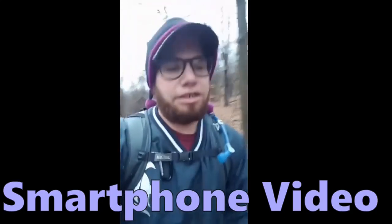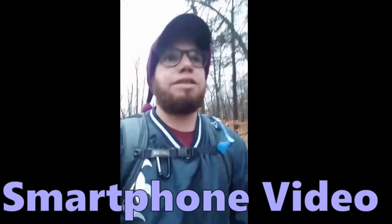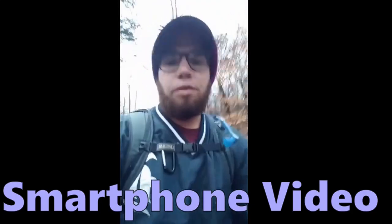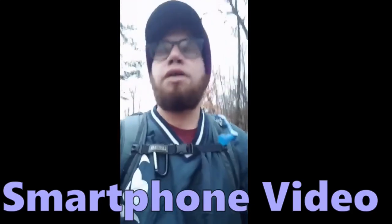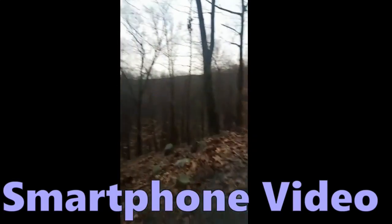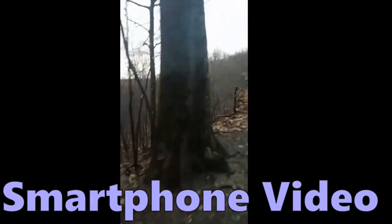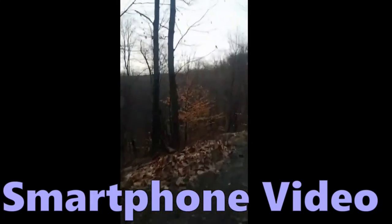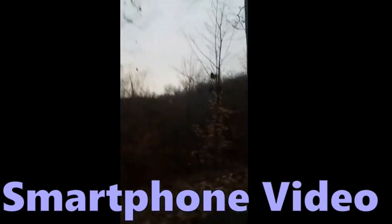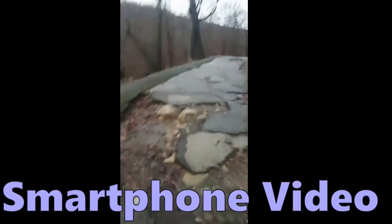Okay, so this geocache is from where I parked. Now, you could park other places, but where I parked, it was 1.37 miles one way. Here's a look at the trail. Now, there's a ton of trails that go in this area, so you really gotta pay attention to where you're going, otherwise you could easily get lost.